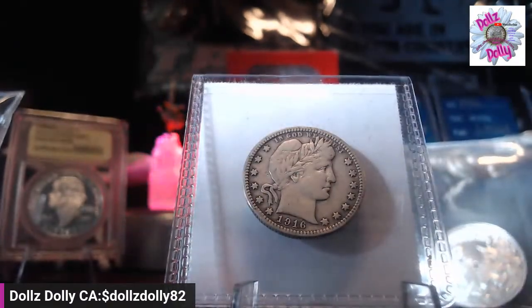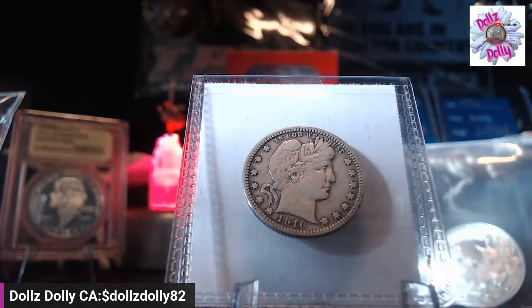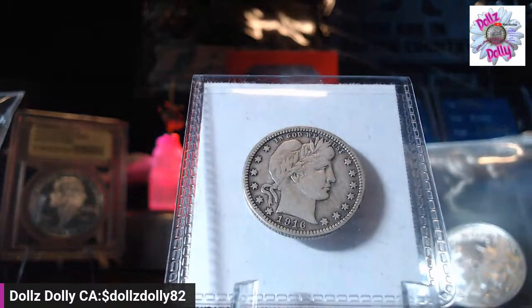And then the last year is always a key date for sure because it's the last year minted. 1915, it would be the P, 138,000. Good chunk for an MS63, almost $3,000. So those are all the key dates for a barber half.